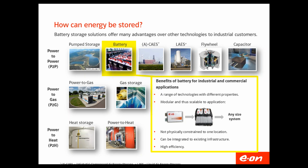Batteries are also modular and therefore scalable to particular applications which they are applied in. You can build batteries up from the individual cells into modules and then racks, thus scaling the power and energy capacity from a few watts and watt hours to any size system up to tens and even hundreds of megawatts and megawatt hours. Other benefits of batteries include that they are not physically constrained to one location and can be easily integrated into the existing electrical infrastructure of a site.